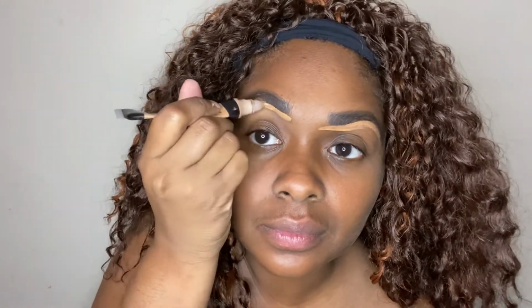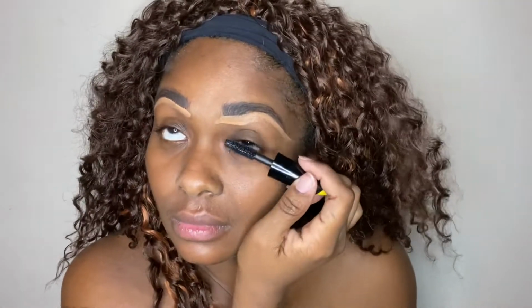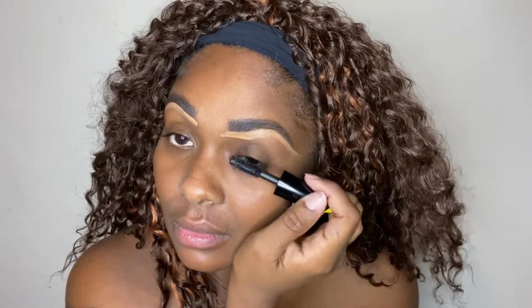Not in a mood to mess with lashes or glue. I only do that sometimes, okay? So I'm starting to just use mascara now on my lashes and, you know, just be a little bit more natural. But I definitely still love lashes, okay? I just gotta be in the mood for them. That's just me.